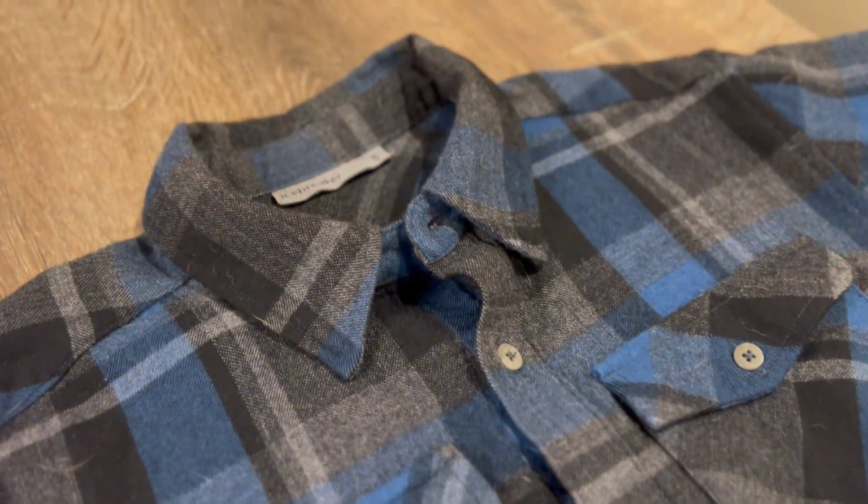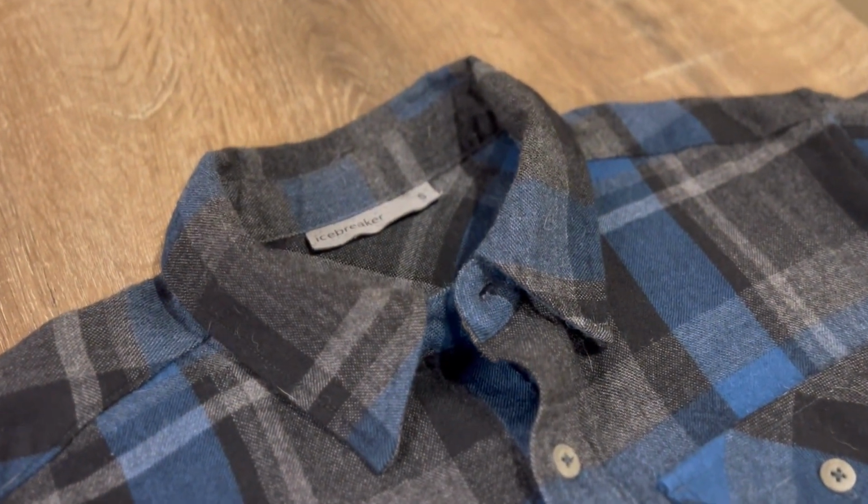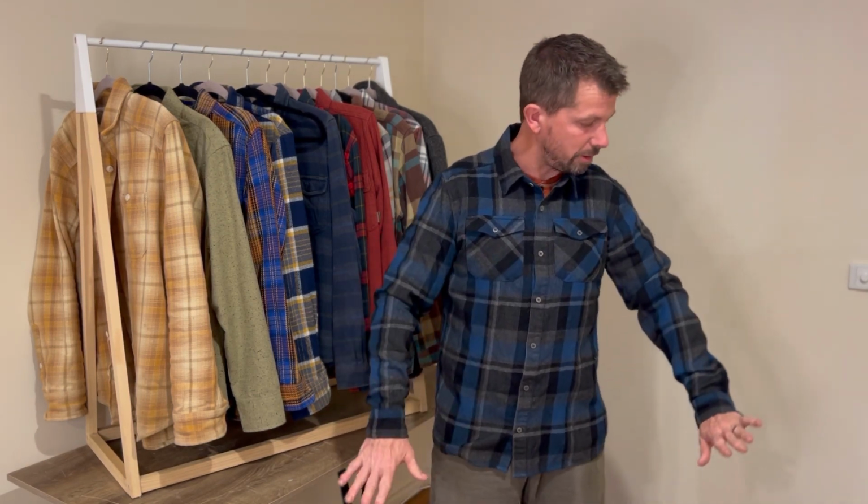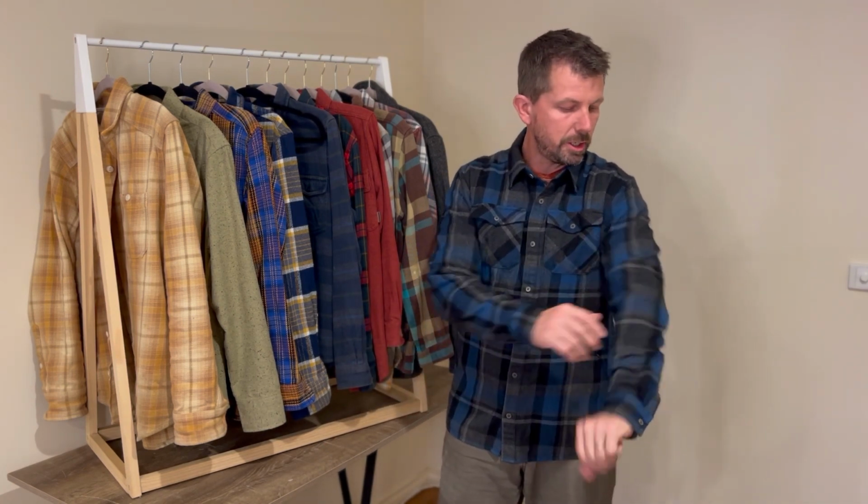Now, definitely because it's 100% wool, this needs to be washed on a gentle wash in cold water with wool wash, otherwise it will shrink. Even doing all of that, this shrunk a little bit on me, which was actually perfect. It actually fits me absolutely perfectly now, but it is a lovely, lovely shirt.